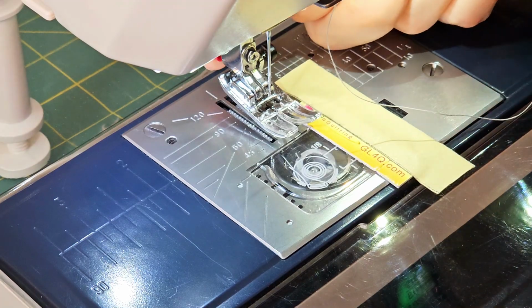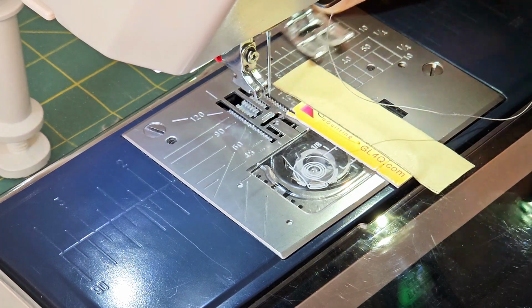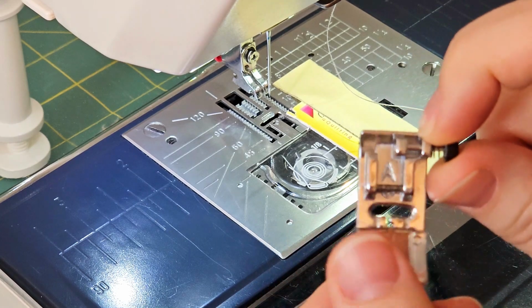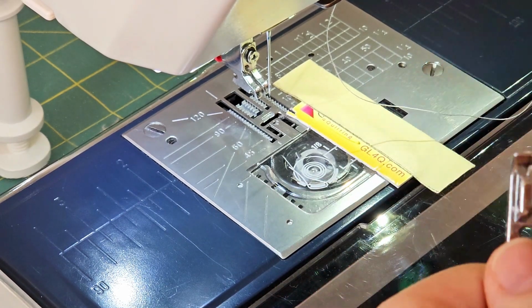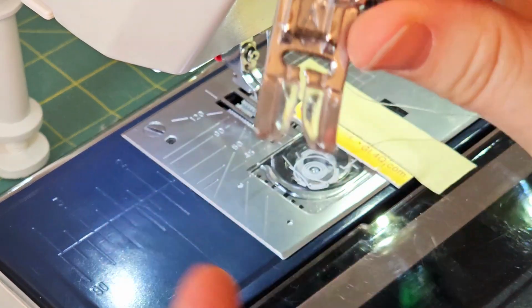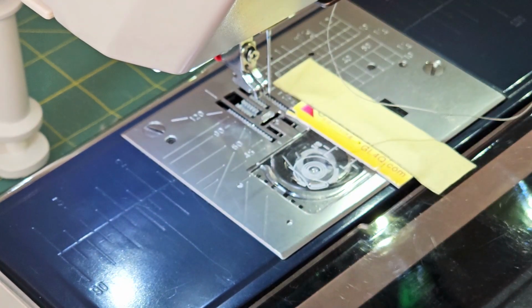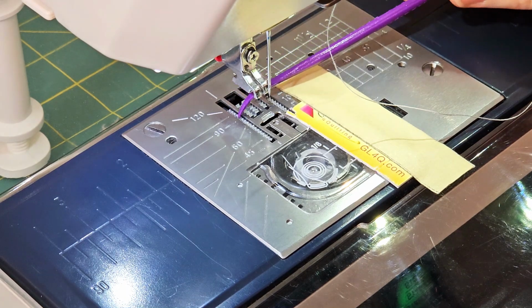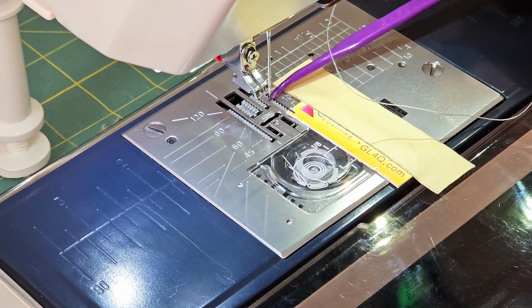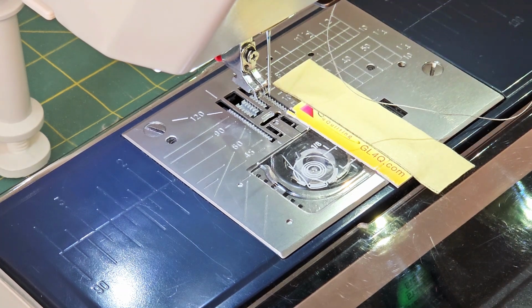Okay, I'm going to pop off this foot real quick. And if I'm using terms that aren't familiar to you, don't worry, I'm going to make a video all about the different parts of the sewing machine. All you need to know right now is this is a foot, and there are lots of different ones. So down here you'll see these rough textured bars. These are called feed dogs, and their purpose in a sewing machine is to advance the fabric.